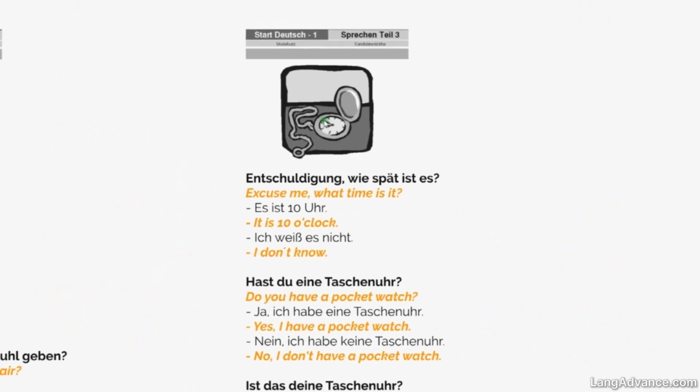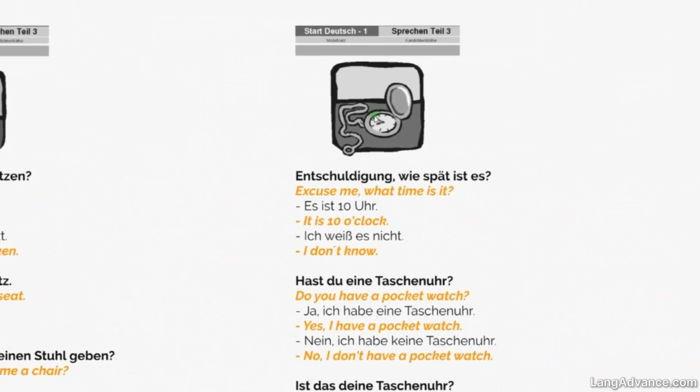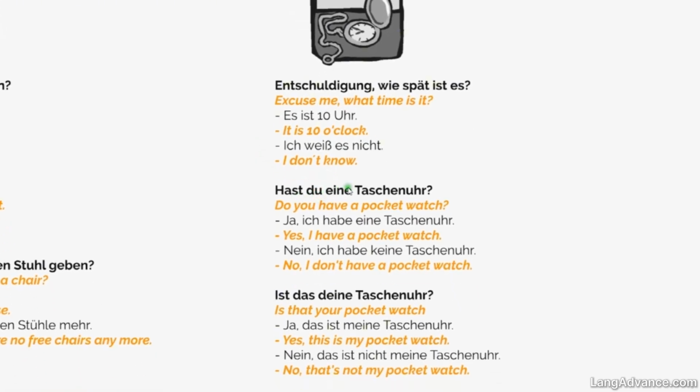Then here, die Taschenuhr, and it's der Stuhl, okay? Die Taschenuhr is the pocket watch. Entschuldigung, wie spät ist es? Excuse me, what time is it? Es ist 10 Uhr, for example. Of course, you can say any other time. Or you can say, ich weiß es nicht, I don't know. Hast du eine Taschenuhr? Do you have a pocket watch? Ja, ich habe eine Taschenuhr. Yes, I have a pocket watch. Or nein, ich habe keine Taschenuhr. No, I don't have a pocket watch.